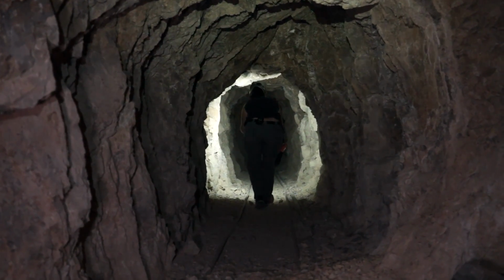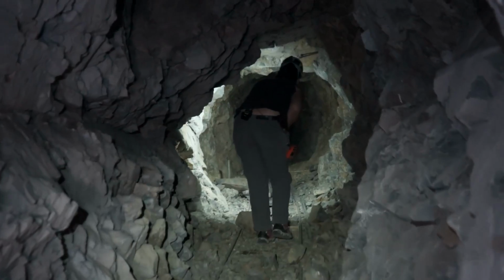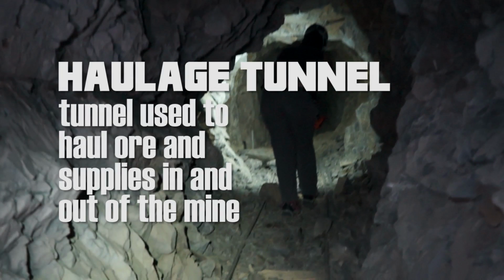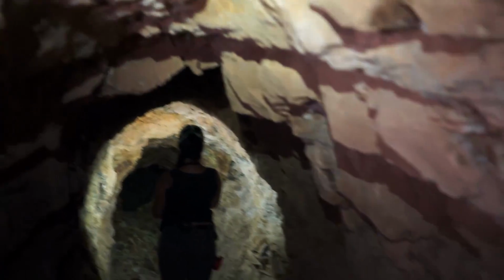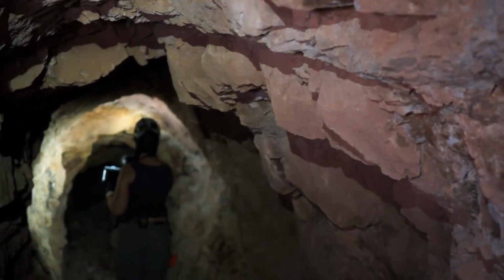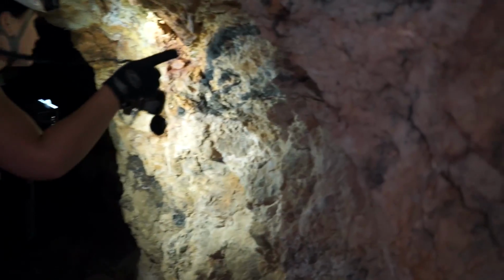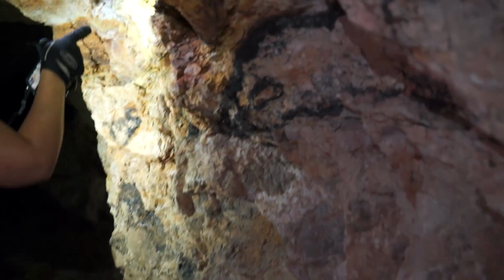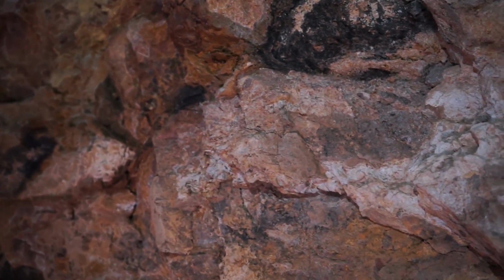It's so small. This is probably a haulage tunnel. As you can see, it's pretty rough. It's a very, very old cut. All of our ceilings here are very, very rough. Newer modern cuts, this would be smooth. Look at this dark. Right through here, starting to get some of your sulfides with pyrites in them. All right. Right through here.